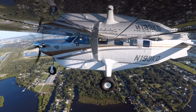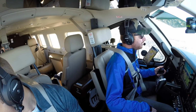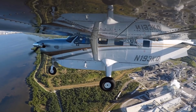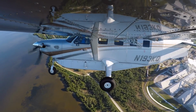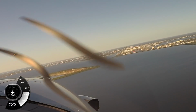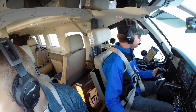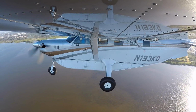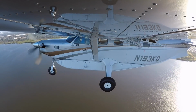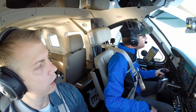Now we're getting ready to turn direct to the airport, which is right over there. I'm actually going to take the autopilot off, and I'm going to get configured here to prepare for landing. Right there is now our airport out there. Good view of the Tampa skyline. We'll put our first notch of flaps in here, get set up for this landing. All right, so what he asked is for us to report entering our midfield right downwind.